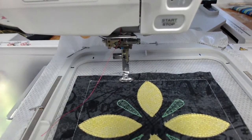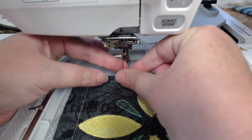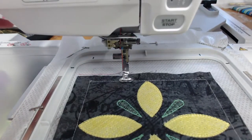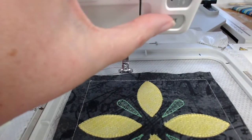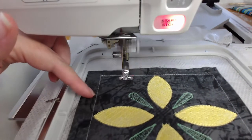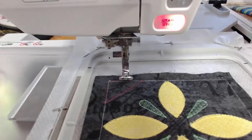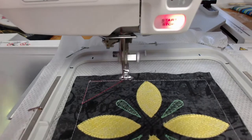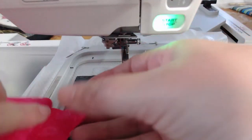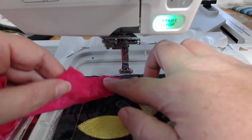Hope springs eternal. I keep on trying even though I'm doing it myself. So, first thing that we get is the outline showing us where to put the fabric. Oh, love it when a plan comes together.